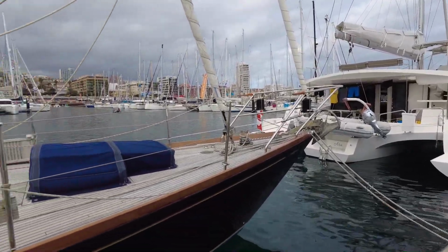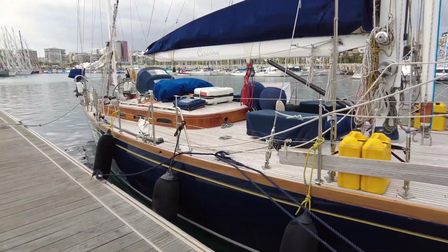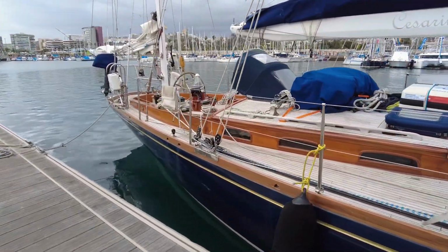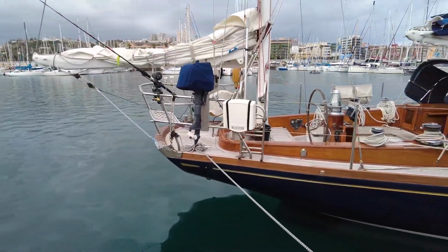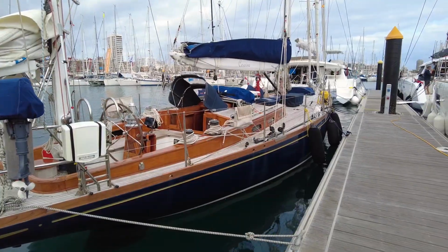A very nice monohull. This one is 50 years old. Just a piece of art, a beautiful boat. And this boat, I think, has crossed the ocean 10 times already. Been around the world, on the World ARC. There's a couple living on it. I like it a lot. It's like a real sailor's classic.